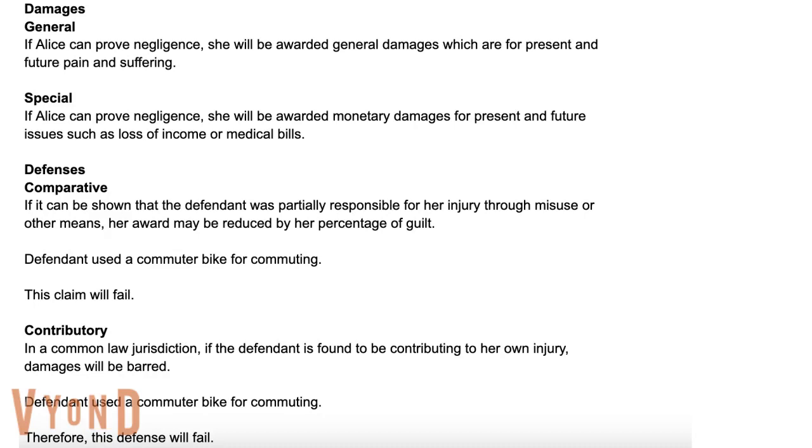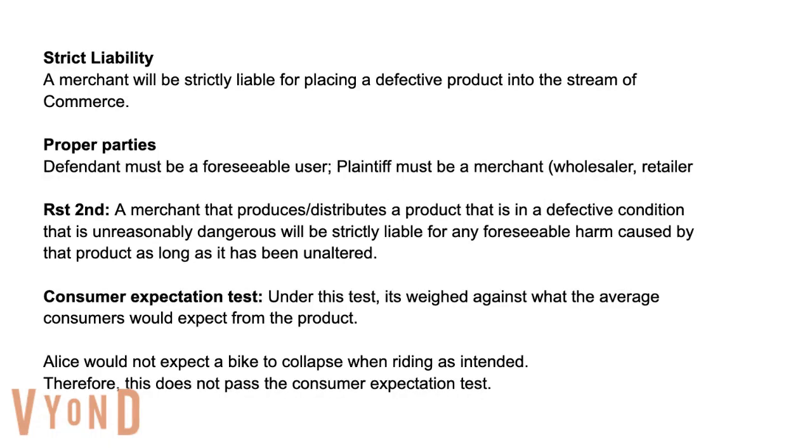Finally, for defenses, the manufacturer may try to use comparative or contributory negligence, but because Alice was using her commuter bike to commute with, these claims will fail. Now let's go to the next possible liability, which is strict liability.